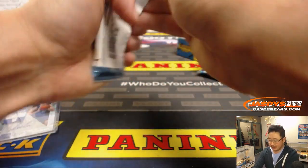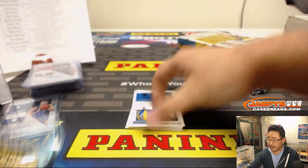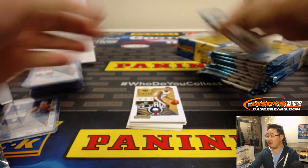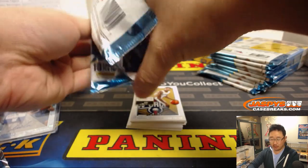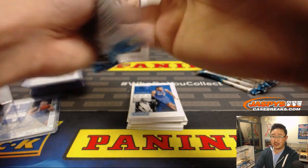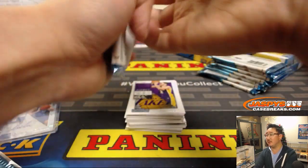All right, three boxes to go. About 15 minutes to go in this break, ladies and gentlemen. We are almost there. Unless someone wants to do a personal box or two, I think we're going to call it after this. That'll pretty much bring us to the end of the evening anyway.